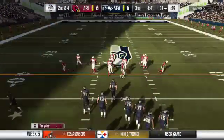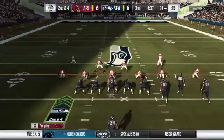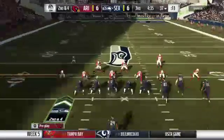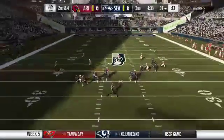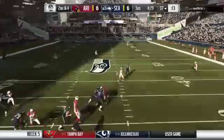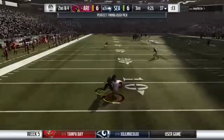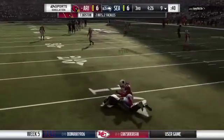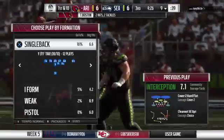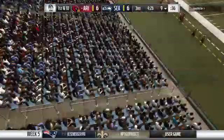Running lanes were at a premium in the first half, but he's able to find some room there, and he's hoping that that's a precursor of a big second half. Back to throw. Going up top. And he's going to be intercepted a third time. Picked off by Trey Boston. And a big turnover there as his guys will get the football back.